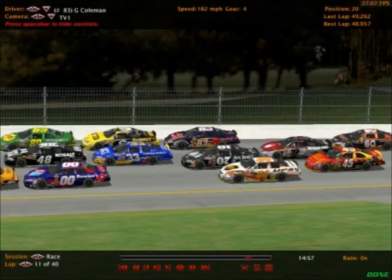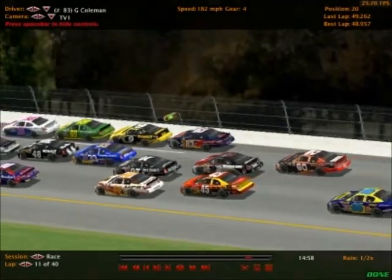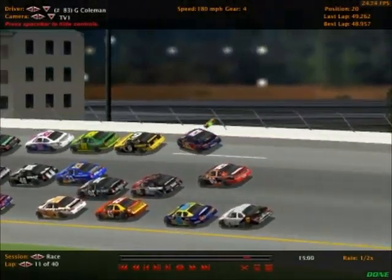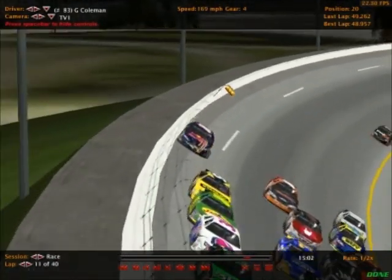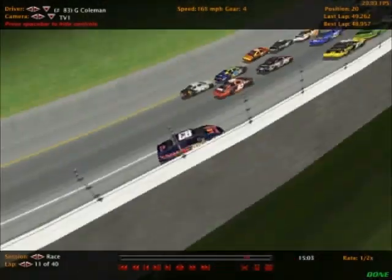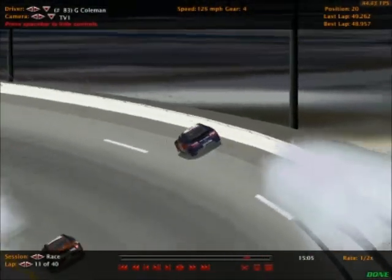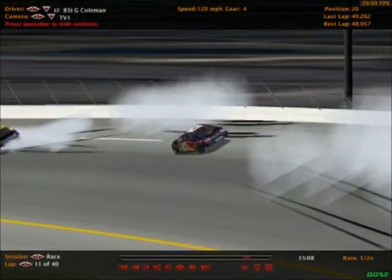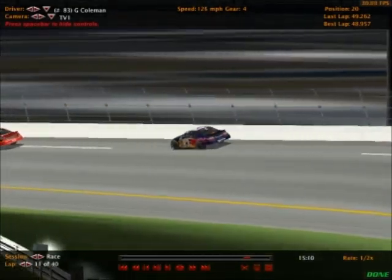We'll first take a look at Gregory Coleman in a moment, because he's going to do the same thing that Aaron Williams did, and he's going to brush the wall over there. Very weird what's happening to those cars. And then the wreck happened in front of them, but the 83 car, look at him. He just slid it over there. I think he's going to plow into... No, he survived everything else.